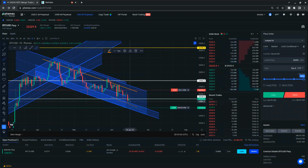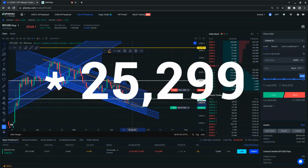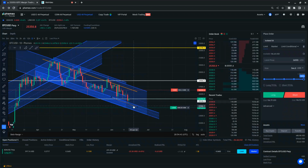I canceled that. I ended up taking a long down here at like 24,900 something on this line. This line here, you can see what wonderful support that's been. And I had it triggered to sell at 24,999. So it worked out really well. But that's why I can't really give out trade places.